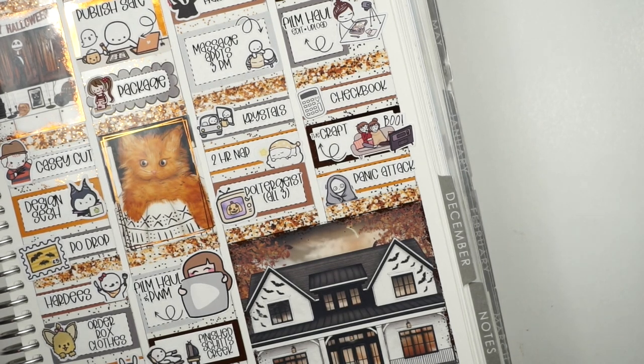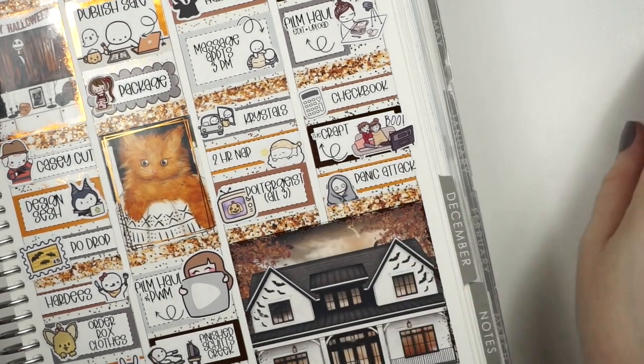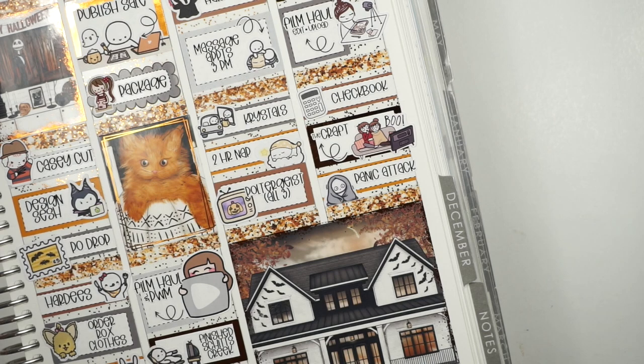And that is Once More With Love. I think I had one of those on a freebie, and then I ended up buying a whole sheet of them because I thought that was real cute for anxiety and whatnot. And that was Halloween week for me.